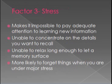Factor number 3 that can affect our memory as we get older, and I'm sure we all have this, is stress, which makes it impossible to pay adequate attention to learning new information. You become unable to concentrate on the details that you want to recall. You're unable to relax long enough to let the memory surface. Remember what I said before, where you got to give yourself more time in order for recall to work. And you'll become more likely to forget things when you are under major stress.